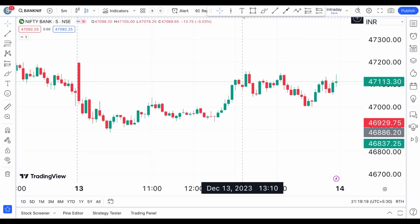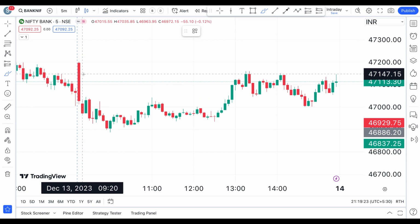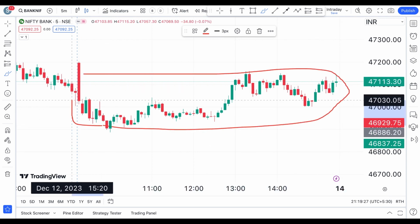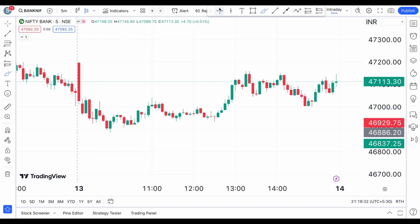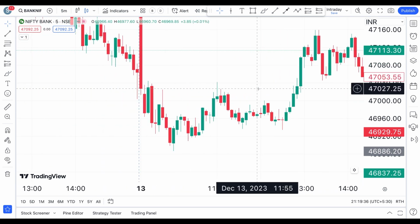So most probably for the entire day, more or less, Bank Nifty has moved into sideways action, and this is how it was. But let's see what could have been done and what were the opportunities, so that we can learn something from today's price action of Bank Nifty.